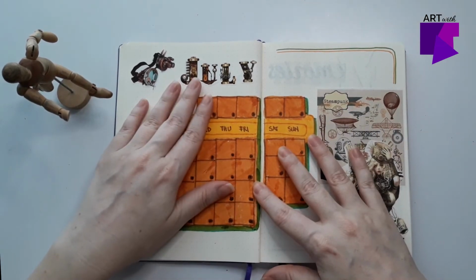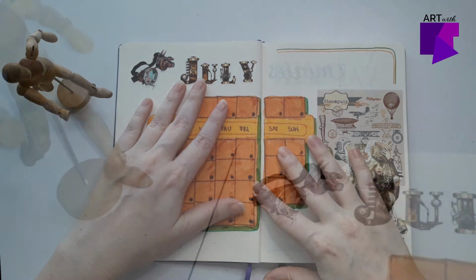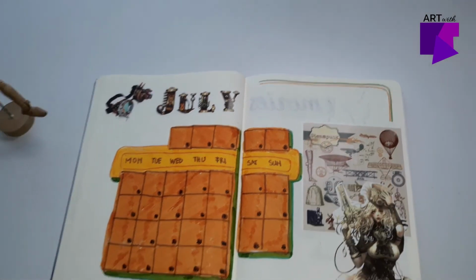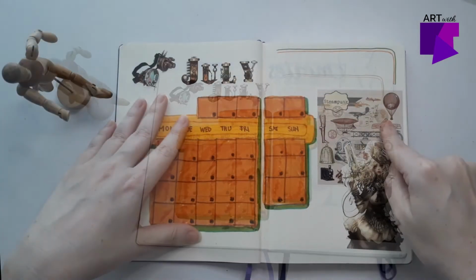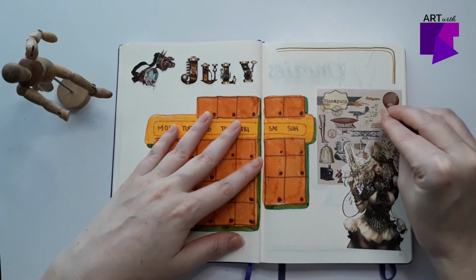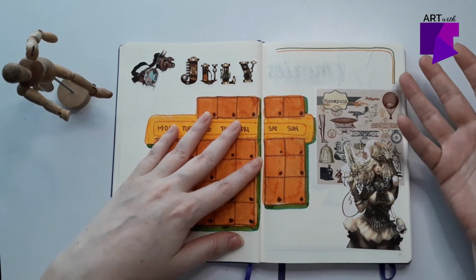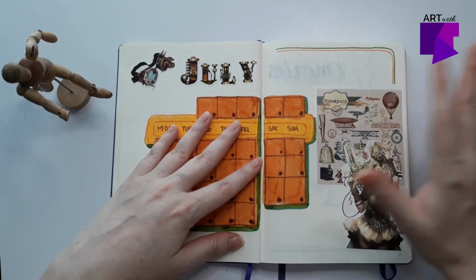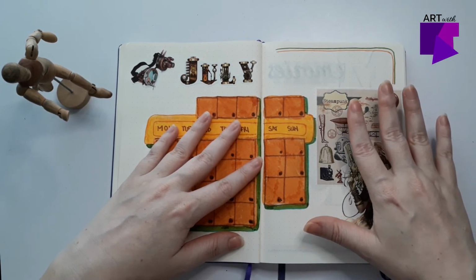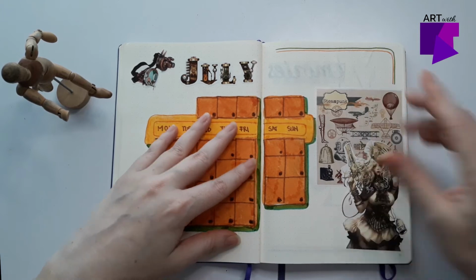For July, I used this vector by artist Mike. This sticker I found in Creative Market, and I love how it has so many details of what steampunk really displays. And as we talked in the beginning, steampunk is a retro-futuristic subgenre of science fiction.